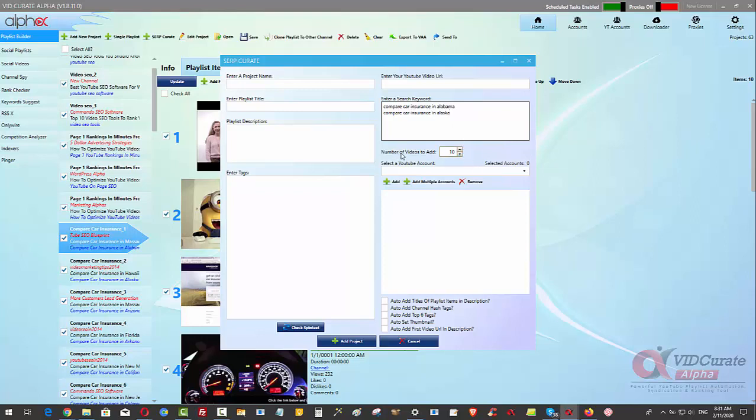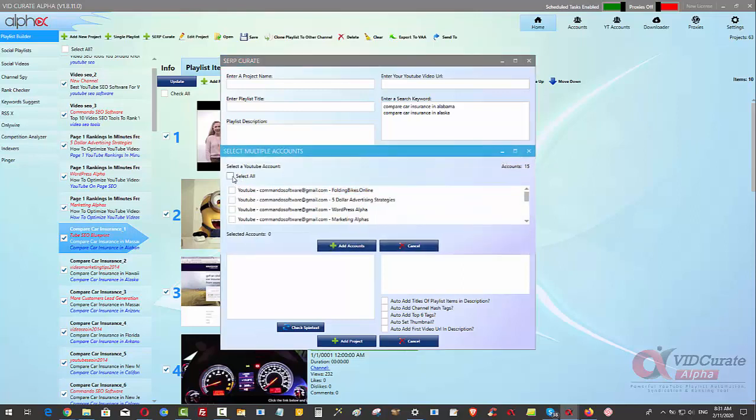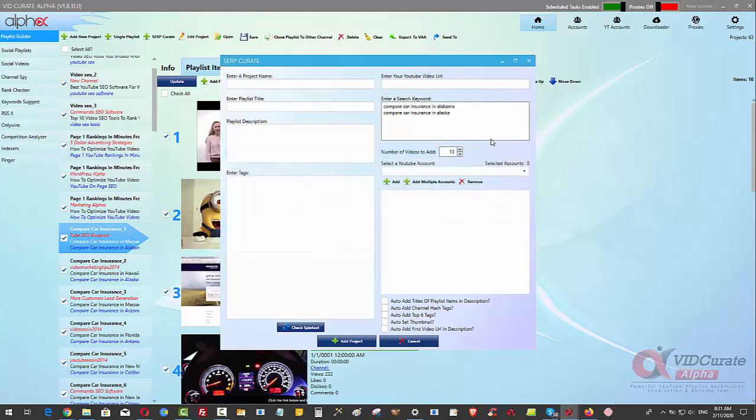It puts as many videos as you tell it to in this section here. I've got this automatically set at 10, but you can make that 15, 20, whatever you want. Then you can choose multiple YouTube accounts to spread these playlists around, and this is a really crucial part of the strategy, being able to do this with multiple YouTube channels. It makes your channels not look too spammy, and it spreads around all the different channels that are doing some internal linking inside YouTube, which can be very powerful if done correctly.